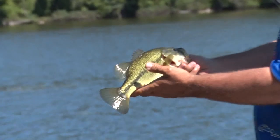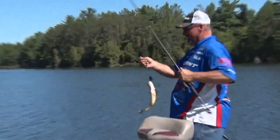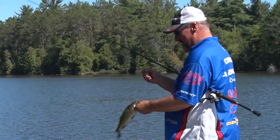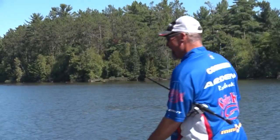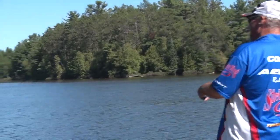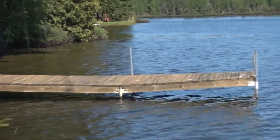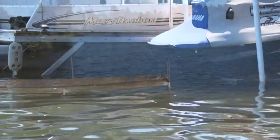That seems to be the size this afternoon up on these docks. Like I said, there's a fish there. Always throw back in, you never know. I think there could be three. Yep. Oh, we come off.